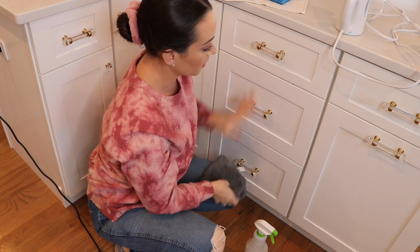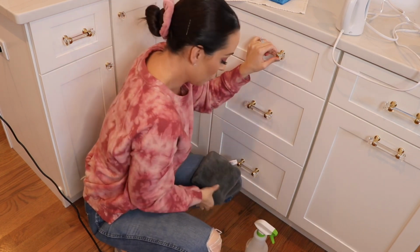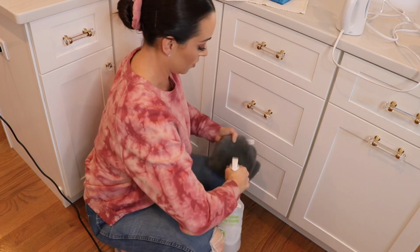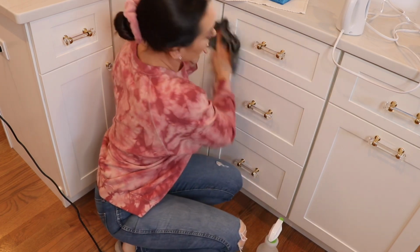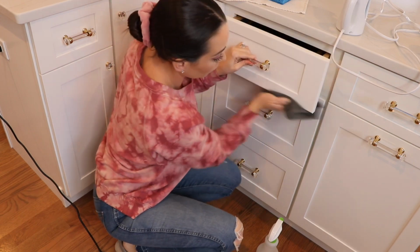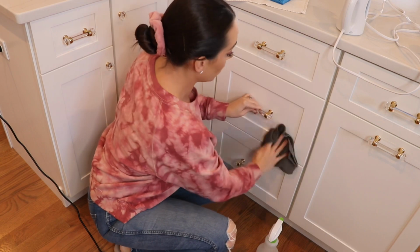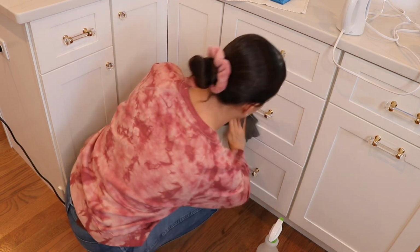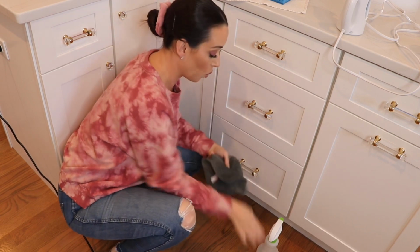So I do the same thing with all my cabinets. There's a bunch of coffee stains and drool and just baby stuff. So I don't do this a ton, but I do like to do it at least every couple of weeks, especially with the little ones, because if you let it go, then that's when you get into trouble and it's just caked on, and then it becomes more difficult to remove. So for me, I don't mind just giving them a quick wipe.